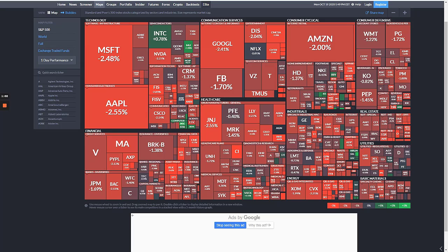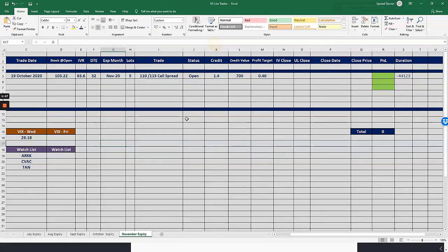We saw some money rotating into the bonds today, and the yields on the bonds came down as money went into the fixed income assets. The VIX was up about 6% to close at 29.18. And that shows that the level of uncertainty being priced into the market has ticked up a bit today.